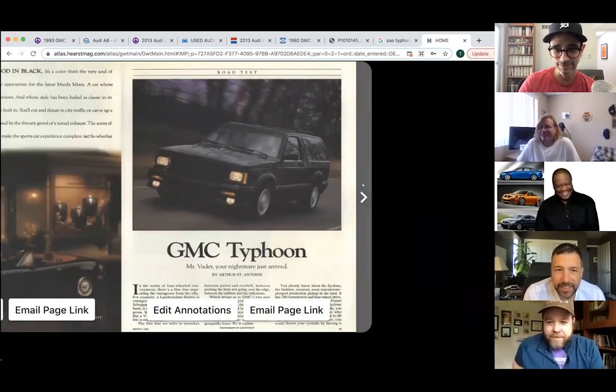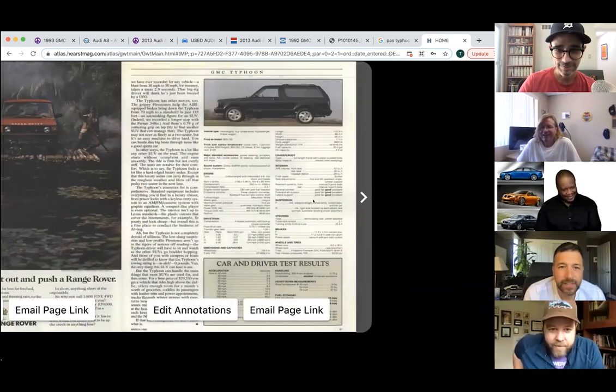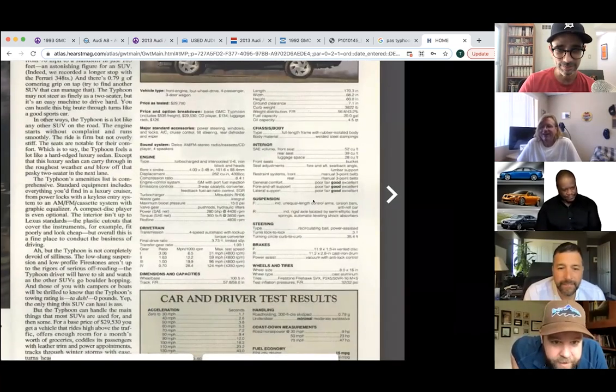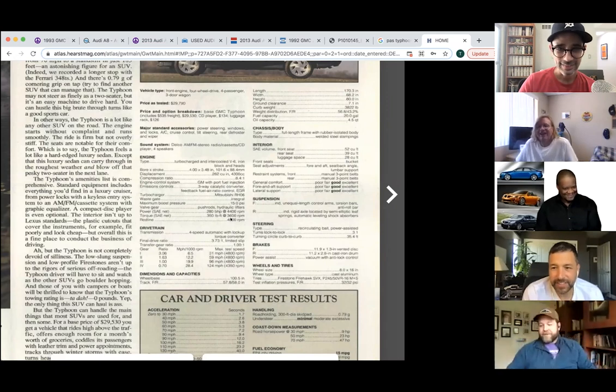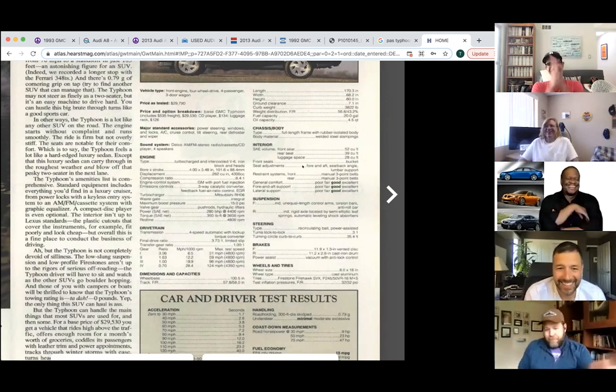Go back to the spec page, and I can confirm my aha moment. I'm pretty sure. 4,800 RPM red line. Love it. I know. It's so low revving. Pushrods, hydraulic pushrods. That's what they have in common with that engine. Yeah. Pushrods.